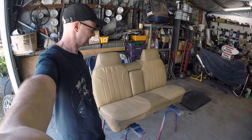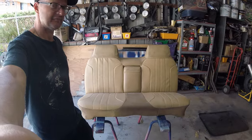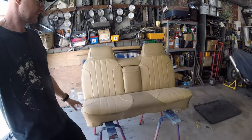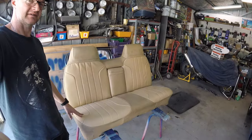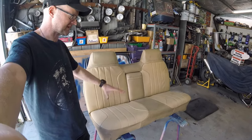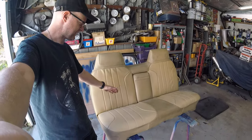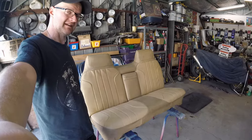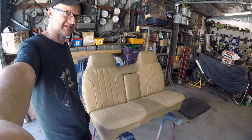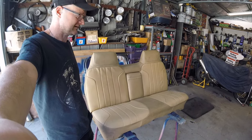Ta-da! Here is the seat, all repaired. They ended up doing quite a bit of work to the bottom seat squab. Multiple extra springs were installed, lots of cross bracing installed, and lots of reinforcing of the frame around this bit here, which was buggered in more ways than we could initially tell. So it's all been rebuilt and redone.